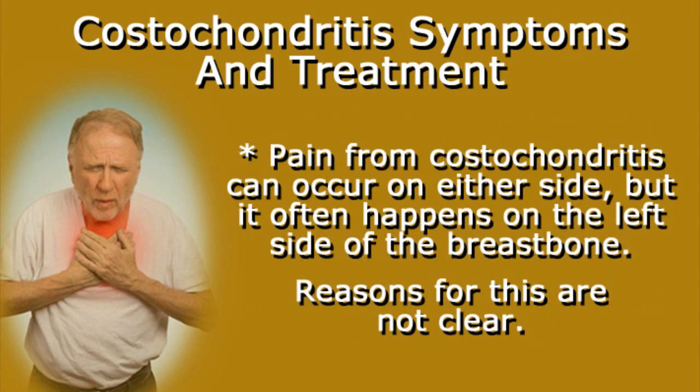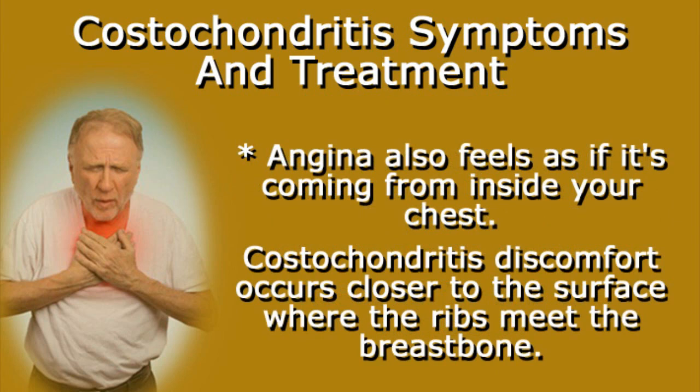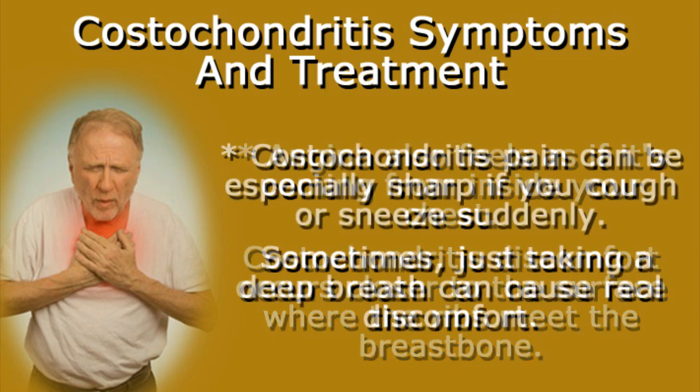Pain from costochondritis can occur on either side, but often happens on the left side of the breastbone. Reasons for this are not clear. Angina also feels as if it's coming from inside your chest. Costochondritis discomfort occurs closer to the surface where the ribs meet the breastbone.